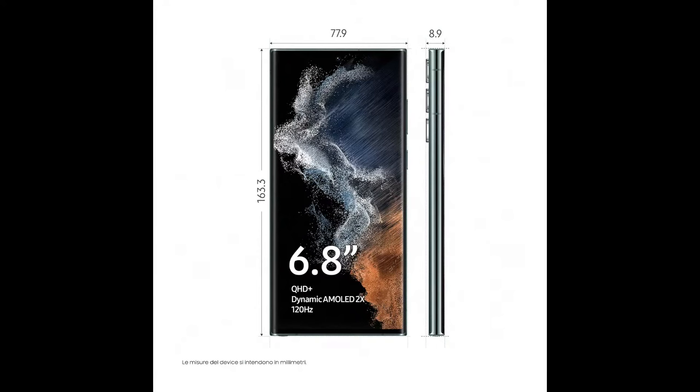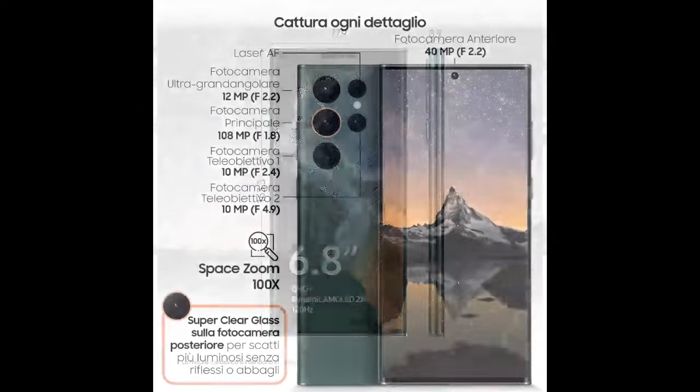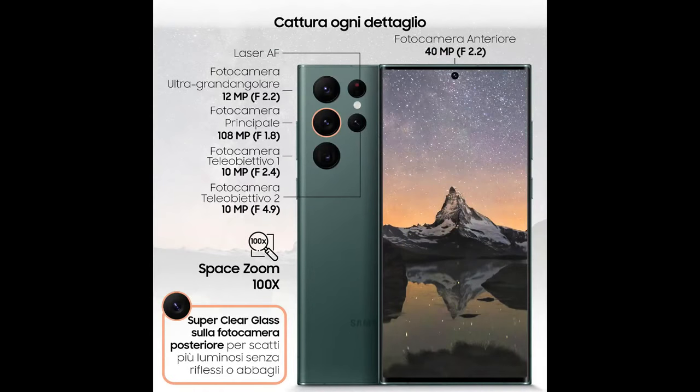It looks much more like the Note 20. This is supposedly the S22 Ultra, again, leaked by Evan Blass. You're going to see Italian text because that's what he sent out. And you're looking at a device that flat out looks like the Note. Okay, you got these squarish corners. You got these massive cameras on the back. You've got the hole punch camera there.